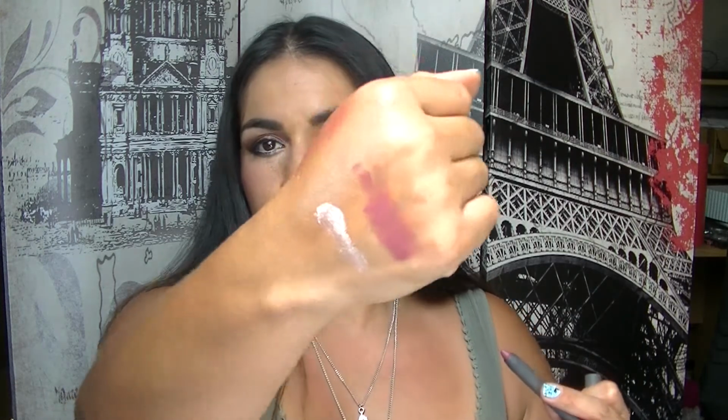Another thing from Bite Beauty is the Bite Beauty High Pigment Pencil, and this is Rhubarb. It's just one of those retractable lip pencils. That is what it looks like. I like Bite Beauty. I am writing a blog all about Bite Beauty. That is the colour there.